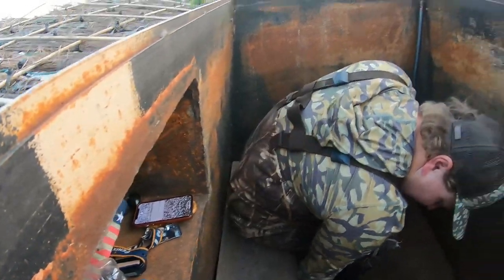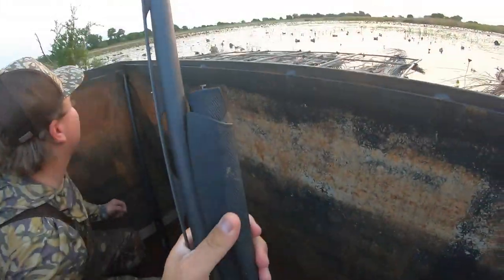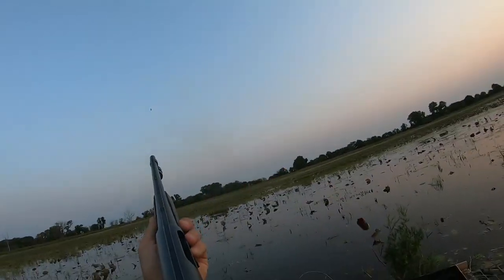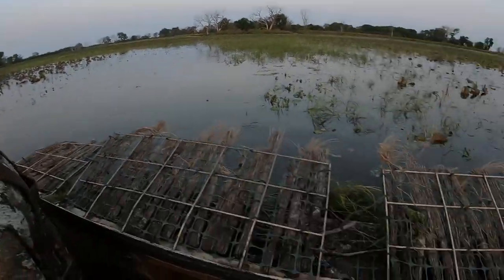Well, load up, boys. Barrels are hot again. This is a good hunt. Oh, one coming on your left right here. I don't have any ammo. Duck. You get him? Yeah. That's a good shot. Thank you.